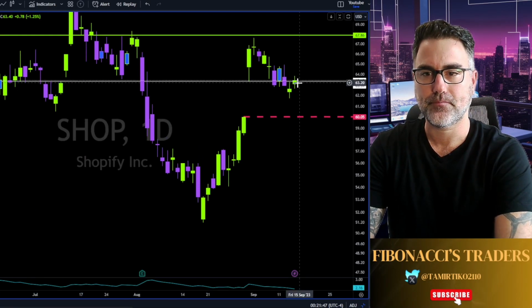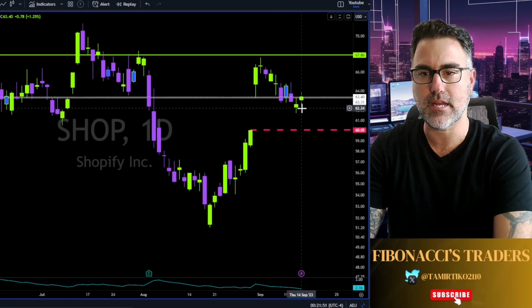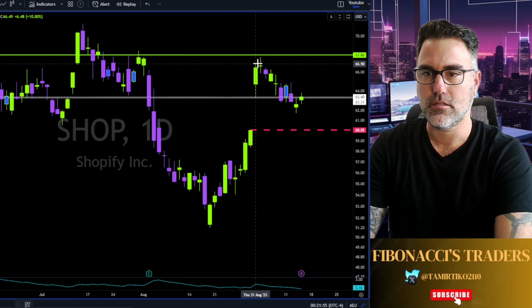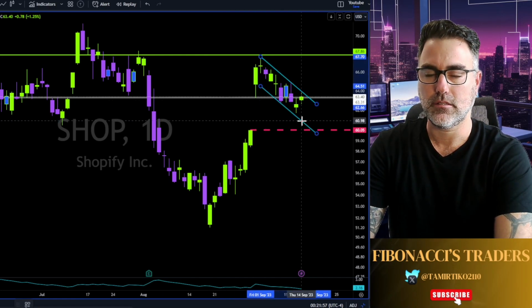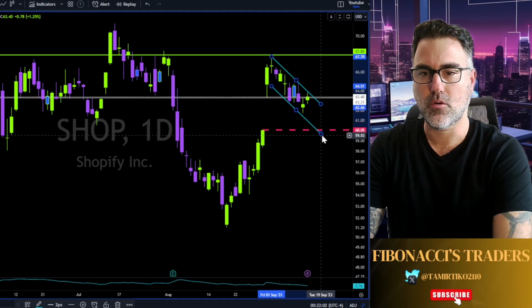Shopify, 63 from support, now becoming resistance. Doji, and we can take trend lines to show us the way for now is towards this gap.